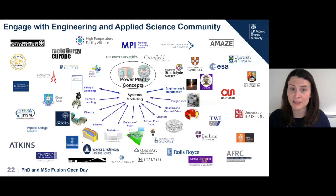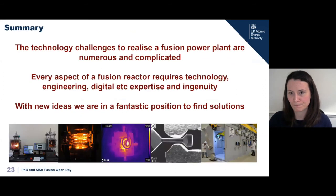There's also really fantastic opportunities to engage with industry and to engage with other research organizations. And this is just a flavor for some of the organizations that we collaborate with. This is only a small part. This is a drop in the ocean in terms of the sorts of organizations that it's possible to collaborate with, learn from, and bring that information into fusion.